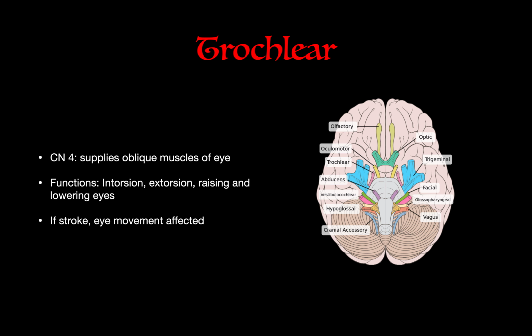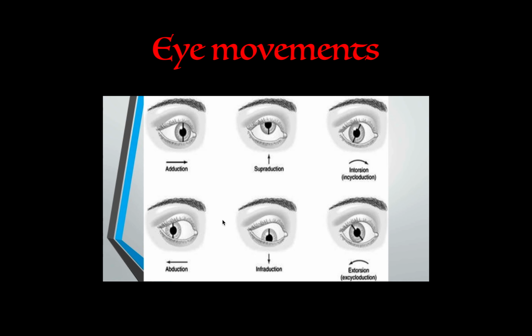Okay, so the trochlear cranial nerve number 4 supplies the oblique muscles of the eye, and that will allow the eye movements of intorsion, extorsion, raising, and lowering. If a stroke occurs and interferes with the trochlear nerve, eye movement is affected. So here are the eye movements. Adduction will allow you to focus on images that are very close to your face. These muscles also help you see cross-eyed. Supraduction is looking up. Infraduction is looking down.